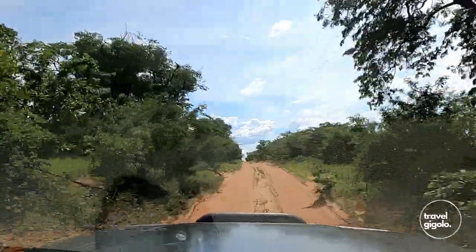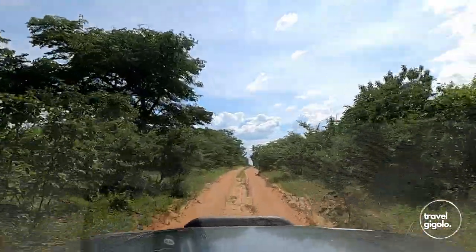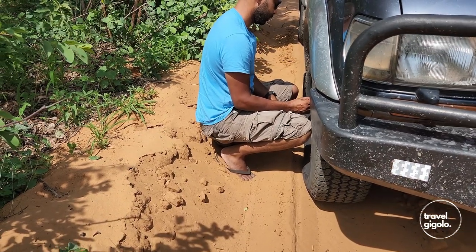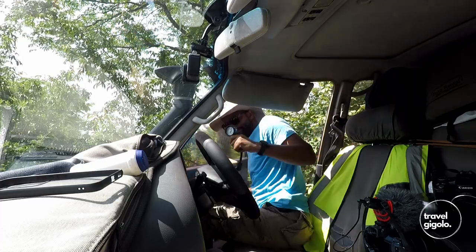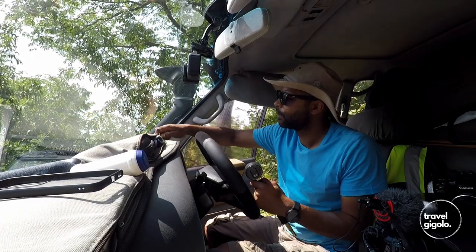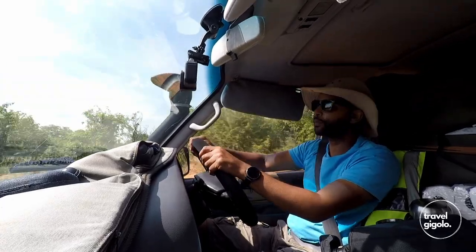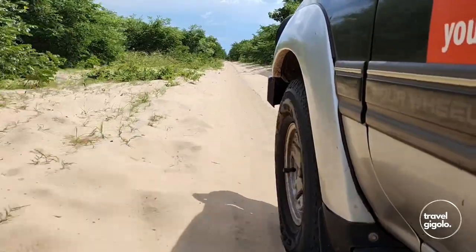So I clearly underestimated this dirt road, 60 kilometers from where the tar ends to Savuti. We've done about maybe a third of that so far. The sand is very deep. We're pretty much staying in second gear, sometimes going to third gear. Fortunately, we stopped to let the tires down at just the right time. So we're down to about 1.6 bar, maybe a little bit less on all four tires. So we've done all the right things, but yeah, sand's quite deep.